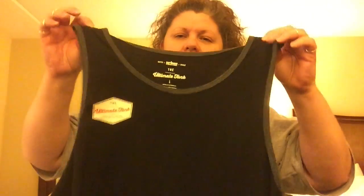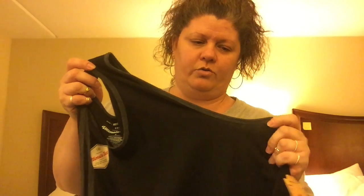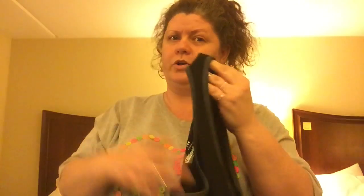A couple of the tank tops we got for my son. These were on sale, 2 for $14. So he got this one that is black trimmed in a charcoal gray. And the other one he's already put on, and he's down at the gym, but I think it was a blue color if I'm not mistaken. Super good price on the little sport tank tops this week.